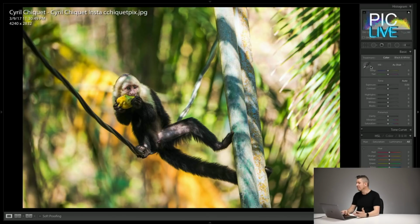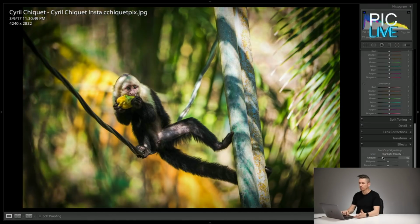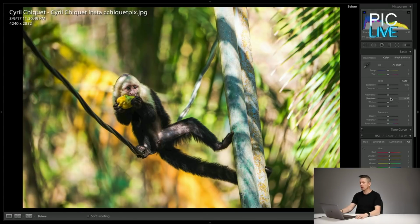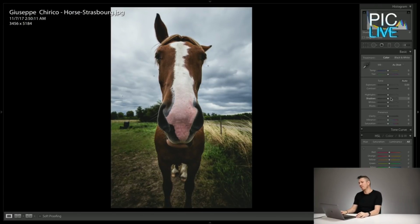You can do that by adding a vignette, is one way of doing it. So we bring in a vignette like so, and that's just going to bring in the focus on there. And I would probably lift up the shadows on this image just a little bit. Now if we look at the before and after, we have that extra bit of focus brought into the actual monkey. But Cyril Chiquette, it is extremely hard to photograph monkeys, especially ones like this that like to jump around. So great work. Really, I love that. I love monkeys. They're so cool.